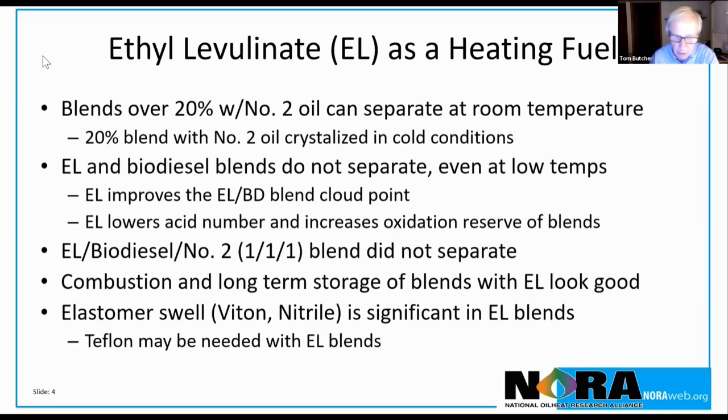Blending with biodiesel is possible. It does not separate. We have done a lot of work in this area, thinking that biodiesel could be used as a way to extend the available supplies of ethyl levulinate in the future. It improves the cloud point, but maybe not by as much as you would assume based upon a linear average between biodiesel and ethyl levulinate. So it's really only going to gain a few degrees C in cloud point, not enough to really solve the low temperature flow problem for biodiesel.